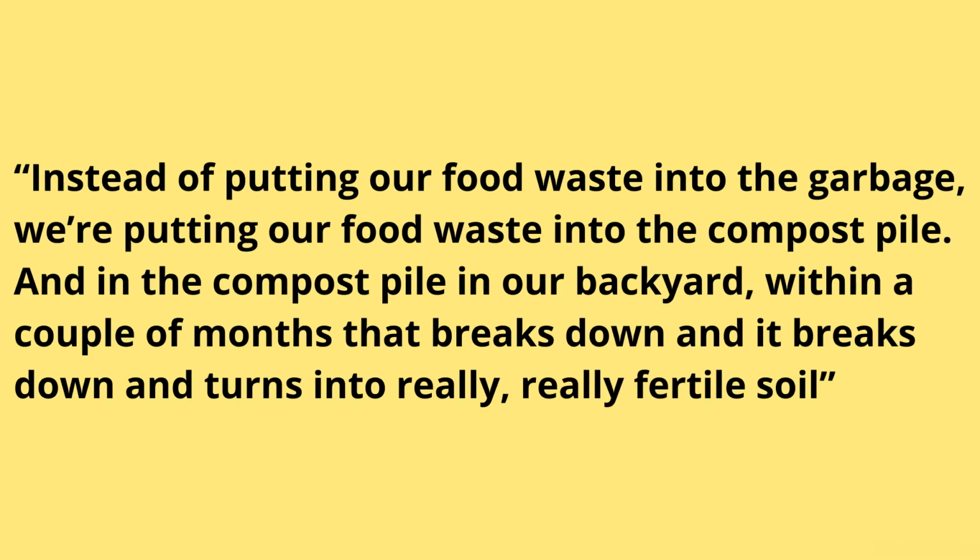"Instead of putting our food waste into the garbage, we're putting our food waste into the compost pile. And in the compost pile in our backyard, within a couple of months, that breaks down and turns into really, really fertile soil."